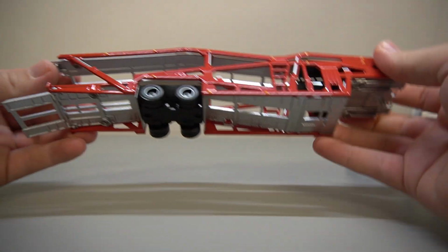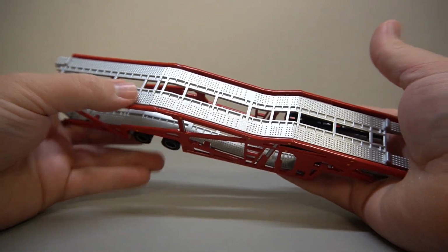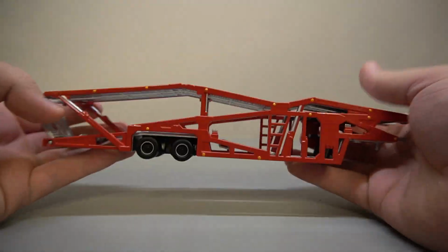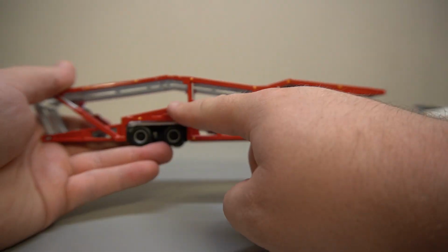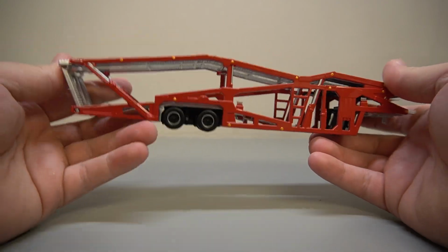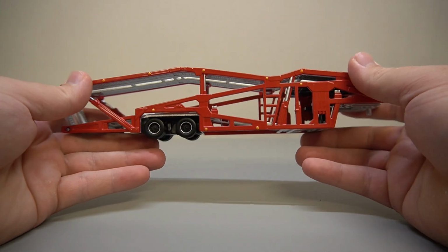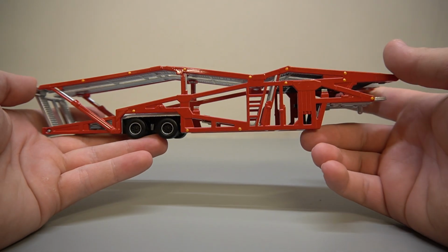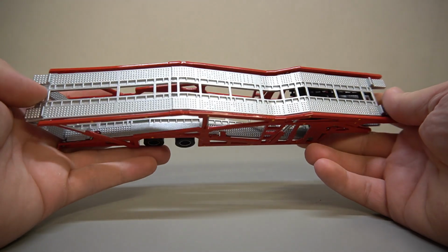Right, so the trailer looks pretty much the same as the last one actually. I'll point out my complaint about the last trailer, which I'm going to have with this one because it's the same. I'm not too happy with how the cars roll down in here. It's quite difficult to get cars in and out the bottom. They don't really sit anywhere. Apart from ridges at each end, there's nothing that really holds the car other than the bumps in the actual car transporter itself. So yeah, there's my negatives.